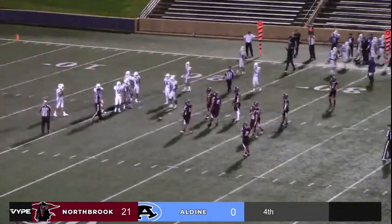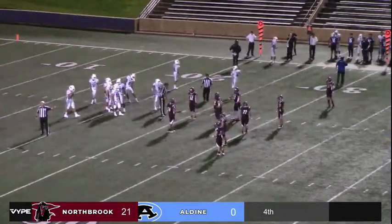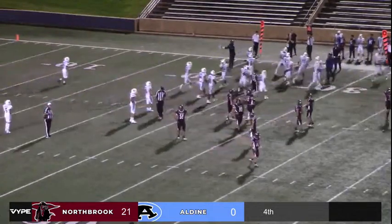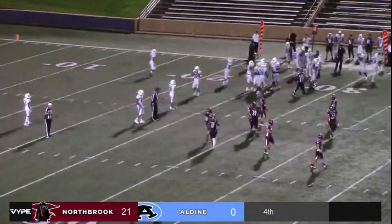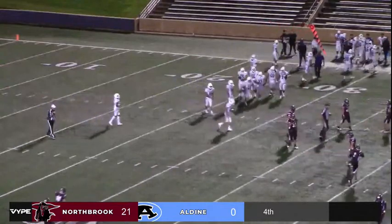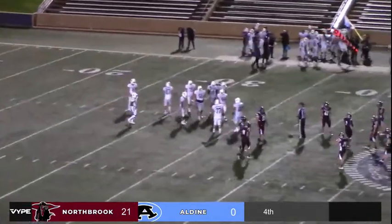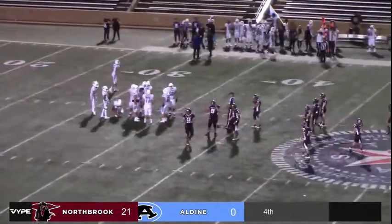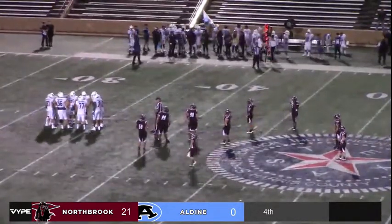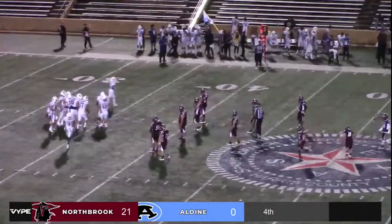After the play, unsportsmanlike conduct, number 12. That's an automatic first down, 15-yard penalty from the previous spot. Wow, unsportsmanlike conduct, and that's going to be on number 12 for Northbrook. Number 12 has been disqualified. I'm not too sure, number 12 is not on our roster, but he's just been disqualified.